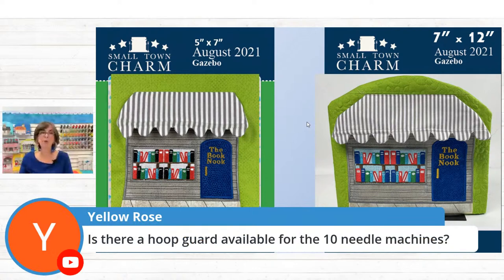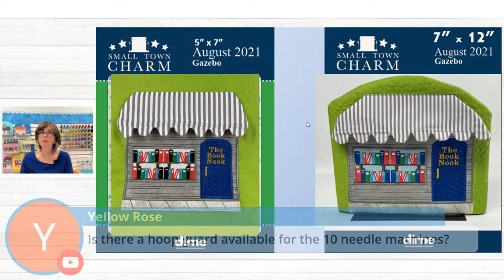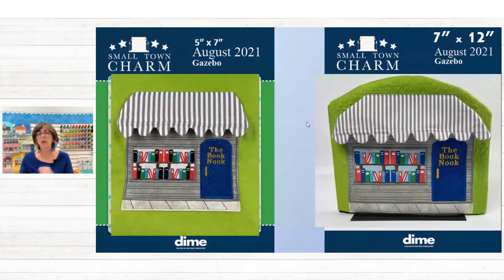Yellow Rose wants to know, is there a hoop guard available for the 10 needle machine? We don't make a hoop guard for the 10 needle machine because 10 needle machines, you know, they're tubular. So you're either hanging your tubular item underneath the bed, the throat of the machine, or if it's a flat piece of fabric, then there really isn't that much harm. So that's why we don't make it. And plus there's 10 needles. The whole needle bar is so big to hit a hoop guard. So that's kind of tough.